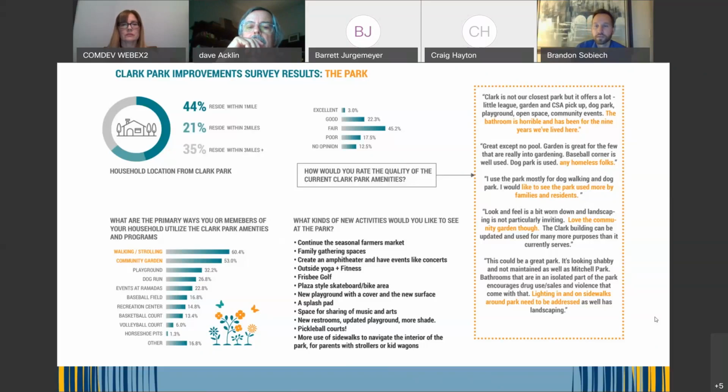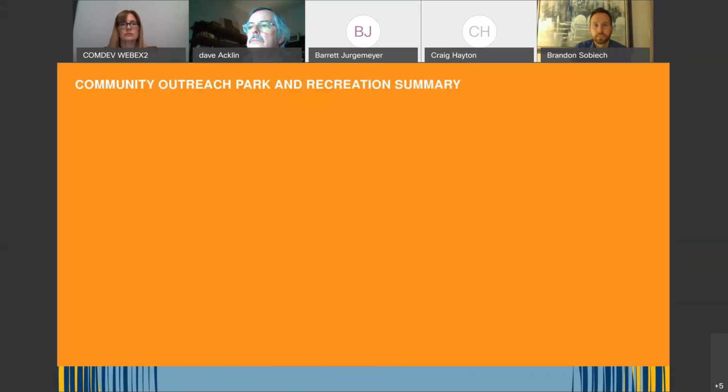You can see on the side of the screen some comments that were extracted. Again, that's just a small snippet of a really thorough dialogue that was part of that outreach process. And what this did is help us determine a baseline for the different park programs that would continue to live within the park.